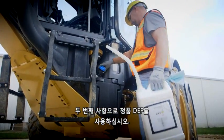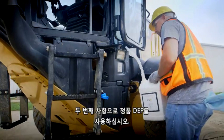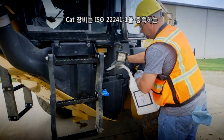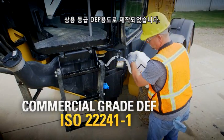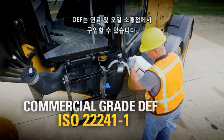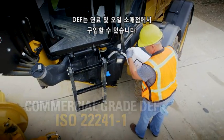Second, it's very important to use the right kind of DEF. The CAT equipment is designed for commercial grade DEF that meets ISO 22241-1. Now you can get it at fuel and oil retailers anywhere.